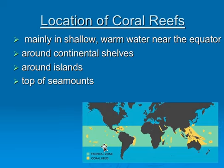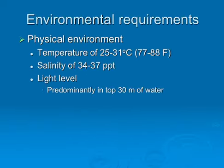And then on the perimeter of islands. So you find people a lot of times going to islands and finding that there are coral reefs around there, and that's part of their tourism industry, is to have people come and scuba dive or snorkel at the coral reefs because they have beautiful coral and beautiful fishes.